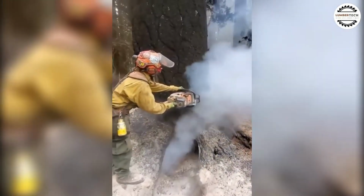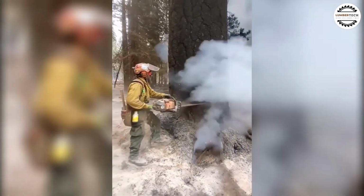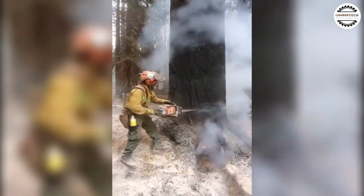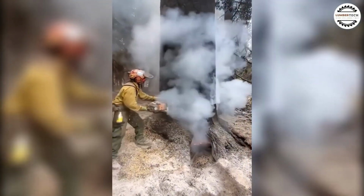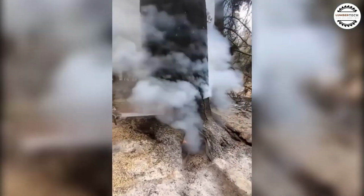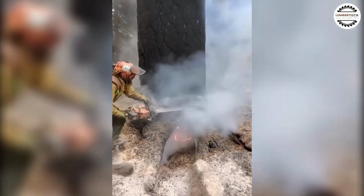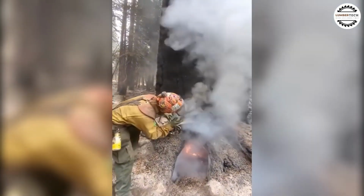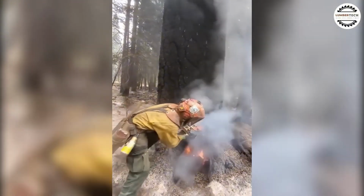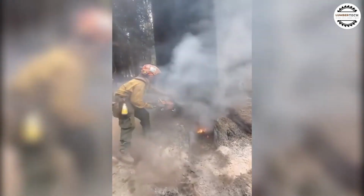In this scene, a professional lumberjack is cutting down a tree that is already burning. While it may seem counterintuitive, controlled burns are sometimes used to weaken hazardous trees, making them easier to bring down safely. Fire can help clear out dead or diseased trees, preventing them from collapsing unpredictably. However, this method requires precise timing and expert handling to ensure the flames don't spread beyond control. Even with proper precautions, cutting a burning tree remains an extremely dangerous task where every second counts.